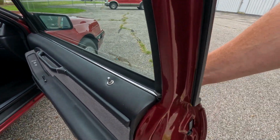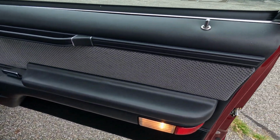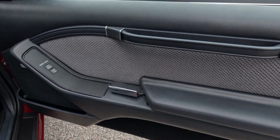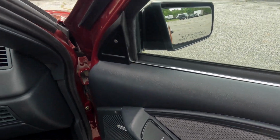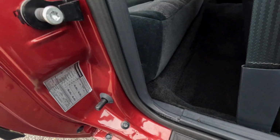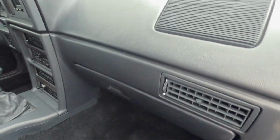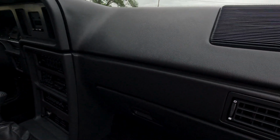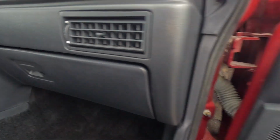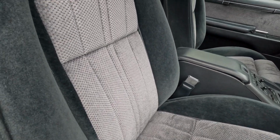Come into the interior, and you're going to find an excellent interior, as new. The passenger side door panel is in excellent condition, showing no age. Your door jambs and sill plates are all in excellent condition, with no heavy scratches or gouges in the painted portions. Your carpet is in excellent condition. The factory floor mats are in the trunk. Your dash is in excellent condition, no warpage or cracks. All your lettering is nice and bright like it should be, and nice and crisp. The passenger side seat is in excellent condition, showing no age. It does have the power lumbar.